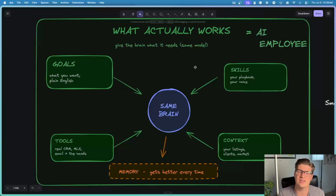But you want to give this AI agent goals, or a goal, depending on which agent it is. In plain English, you don't need to know how to code. You don't need to know any fancy language. You can just hit the dictation button and start brain dumping, saying, this is what I need to accomplish. This is what a success metric looks like if you are going to do these things. Giving it a goal will target the brain.